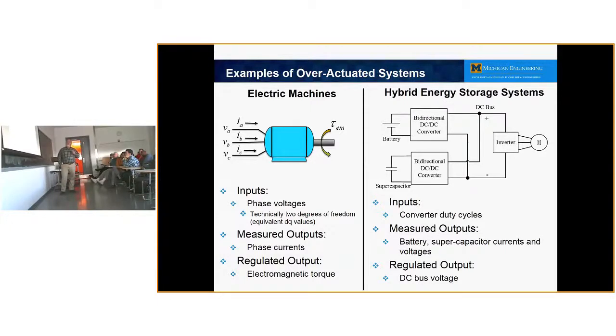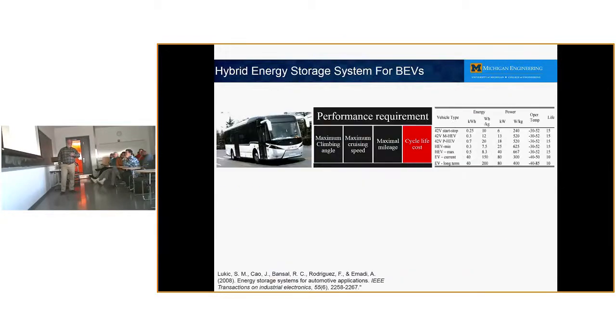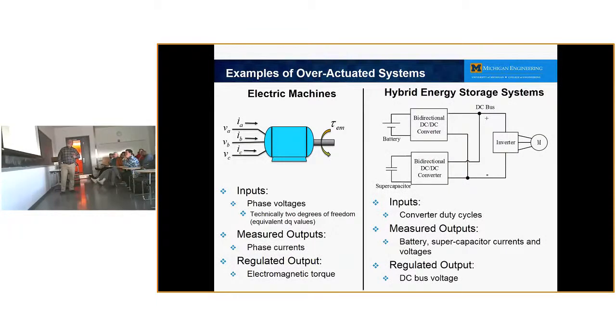But at any rate, the idea is you have more inputs to the system than you have regulated outputs. Another one, which is maybe not as familiar, is a hybrid energy storage system where we have a battery and a supercapacitor bank. For example, in an electric powertrain, you have your inverter and your motor, but the power to that drive comes from both power sources. You have two converters. The inputs are the duty cycles of the power electronic circuits. Your measured outputs would be the bus voltage as well as the currents flowing in the battery and supercapacitor. Your regulated output is just the DC bus.